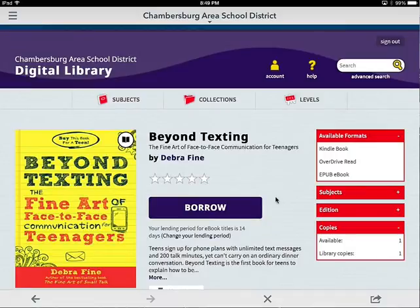Now let's say after reading this description, I want to borrow the book. All I merely do is click on Borrow. Now before I do this, just a couple of words about policies in Overdrive. First is once you check out a book, you have that book for 2 weeks. Now the really nice thing about Overdrive is that there are no late fees. So at the end of those 2 weeks, the book checks itself back in.